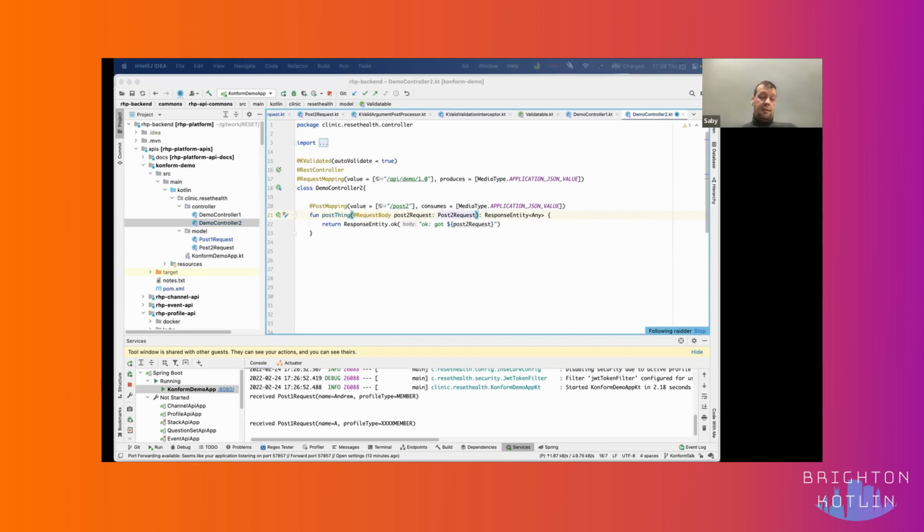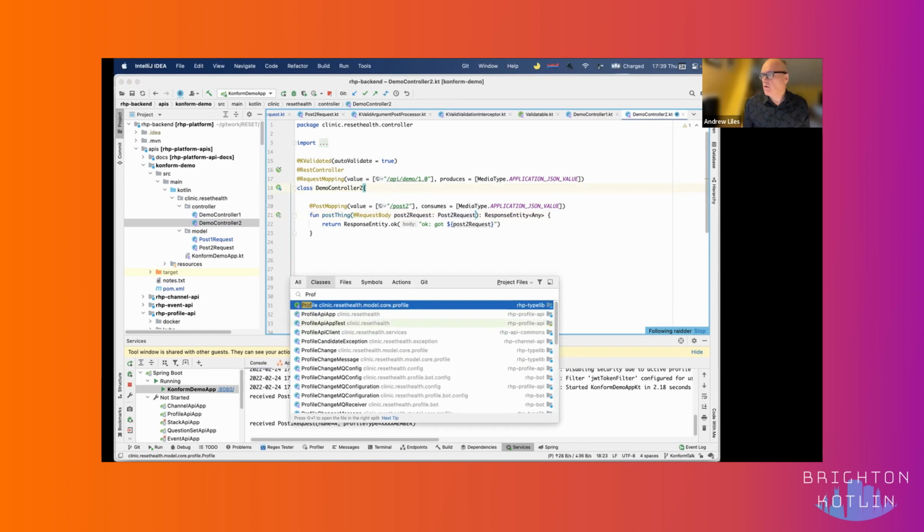And then I think that leads us onto the part where we are not so happy, or what are the things that remain, right? Andrew, you want to take it from here? Yep. So let me show you some real life examples of what this looks like in our code base.